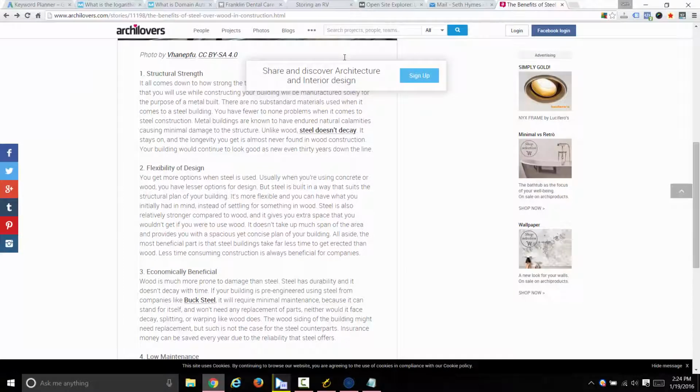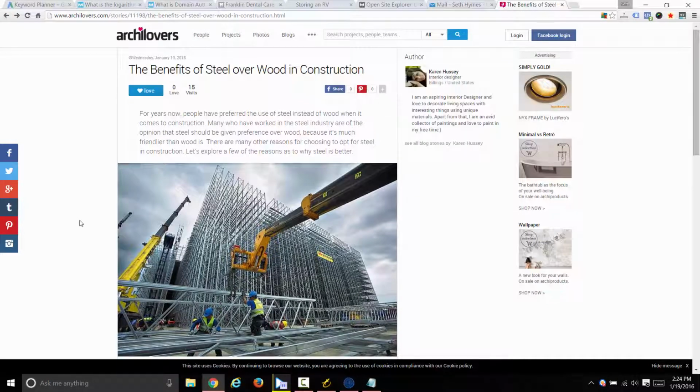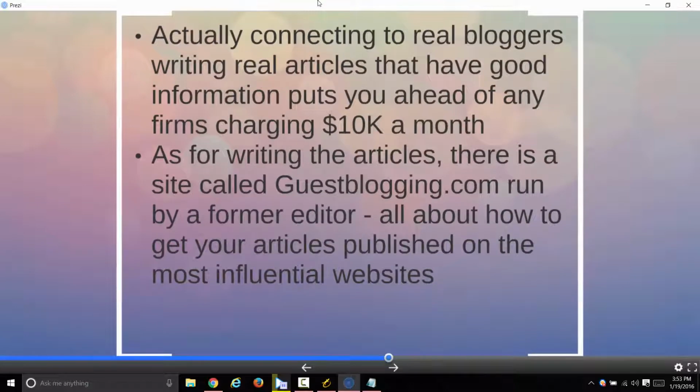This is on a website called Archie Lovers. It's all about architecture, and we paid to have this author write this article that included our link. Sometimes I'll show you some of the options you can get on some pretty respected sites, but it can cost you a lot of money, or you can put in the work to learn how to do it yourself. Or there are companies like this one I'll recommend, where this was only like $60, and that's a really good deal. Connecting to real bloggers writing real articles that have good information puts you ahead of many firms charging $10,000 a month.